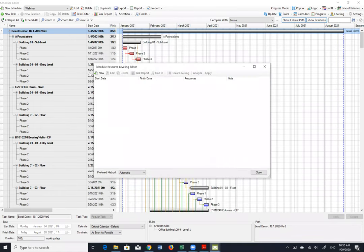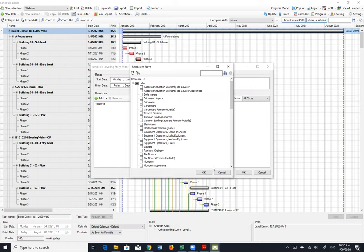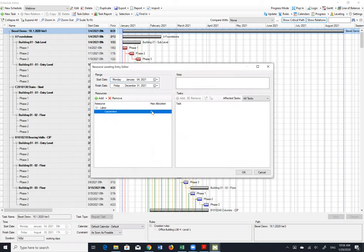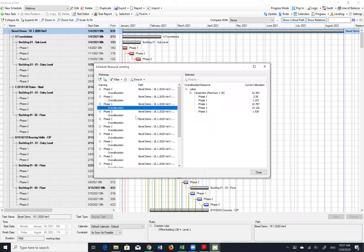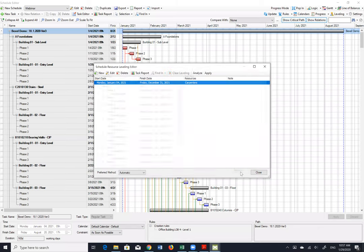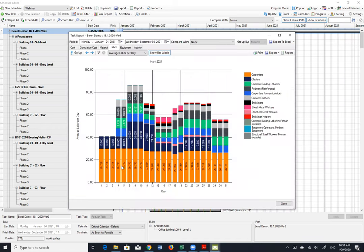I can just go here and choose the leveling option. I'd like to use it during the entire execution of the project or just in the certain stages. I can choose carpenters or a group of workers, and I can say, okay, 30 is the maximum. I will analyze this. I receive the warnings where I have over allocation. And when I choose apply, resolve those issues, you will see I will have a slightly extended schedule, but on the other side, resources, carpenters, are very, very smooth.